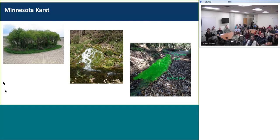Superficial expressions of karst: lots of sinkholes in Fillmore and Olmsted County, other counties as well, Winona, Houston. But I would say Olmsted and Fillmore clearly have many more than the others, and then lots of large springs. That spring there in the center photo is in Houston County, and then also lots of sinking streams. So sinking streams occur through a lot of different geologic units. In the last 10 years, Jeff Green made some pretty astute observations that sinking streams also occur in units that are lower than your traditional karst.